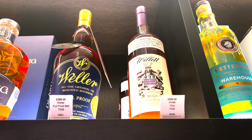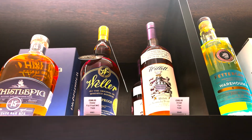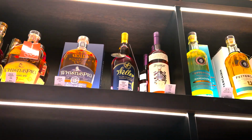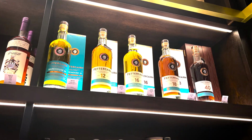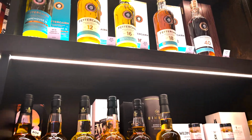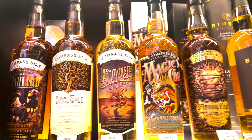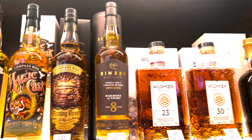And then here's this one. So I was looking at this, 382 for this Willett Purple Top. It's a 10-year. So let me know, is that something worth getting at that price? And then, here we go. It's this last part, Highland Single Scotch. Coming down. These Compass Box always have these really nice labels on them as well.